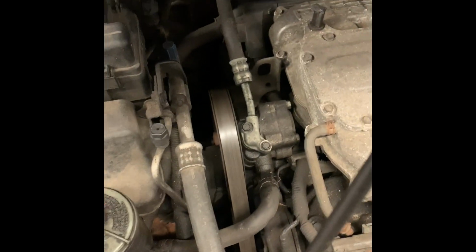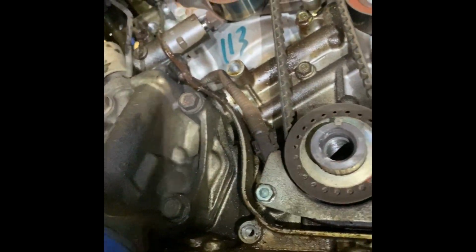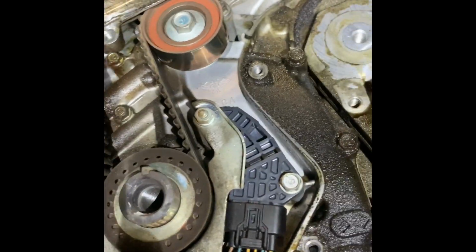Take out the covers and I'll show you the tensioner. Alright guys, so I got the cover off already. And you can see, here's the tensioner. And this thing is in really bad shape. Don't forget, this has 380,000 miles. So normally they don't look this bad.